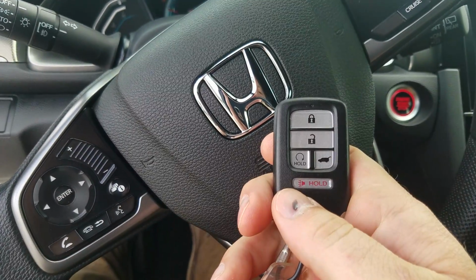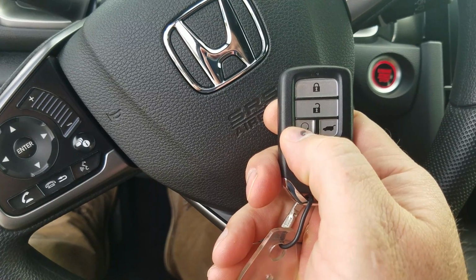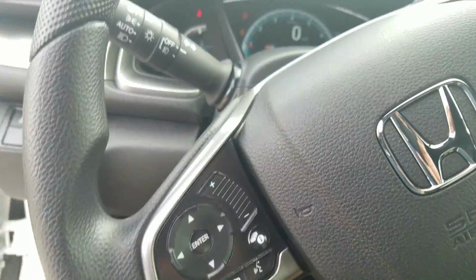I'll show you on the key right here. To use it, press the lock button first, and then press and hold the remote start button, and that'll fire up the car. If you wanted to turn it off really quickly, you could press the unlock button and then the remote start button to turn it back off in case you got distracted and caught up doing something.